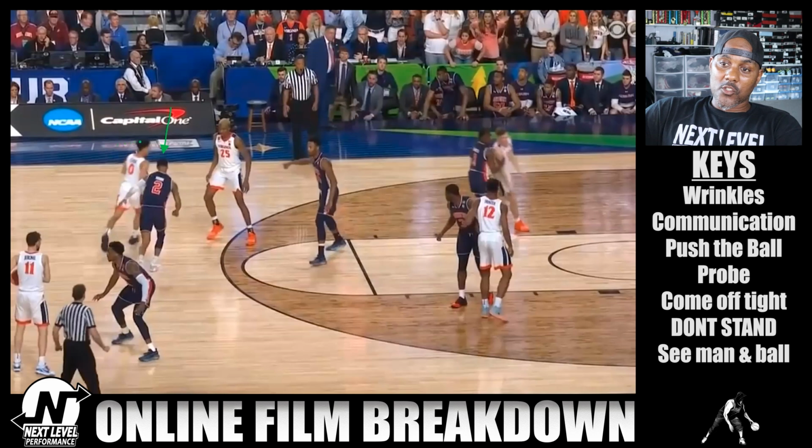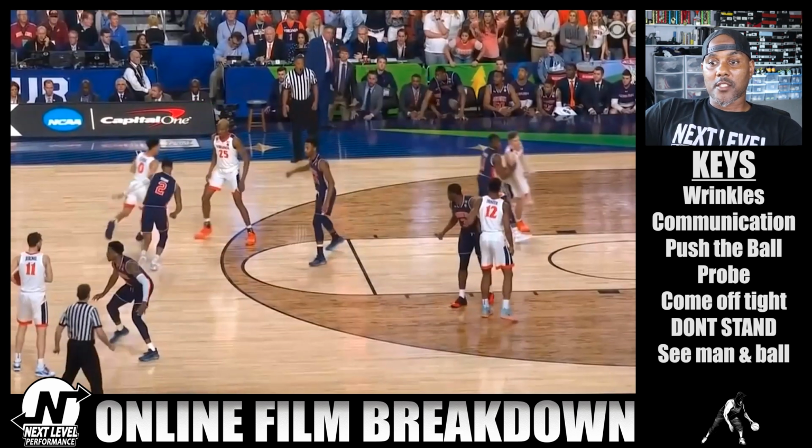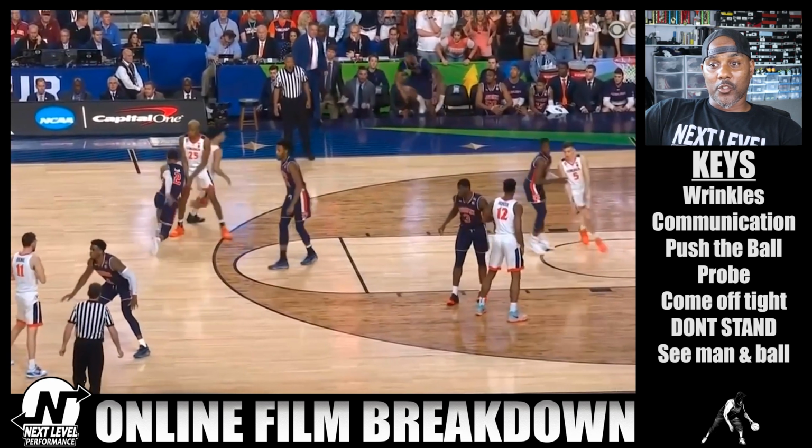When he comes off this screen, he's not going off wide. These are the simple things that we talk about. He's coming off shoulder to shoulder. Because he's coming off shoulder to shoulder, the defender has to trail him. And that's a good screen.